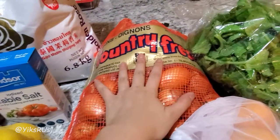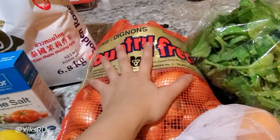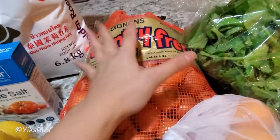I probably won't go through the entire bag. So usually what I do is I'll give some to my in-laws, or if my mom wants them, I'll give some to my mom. Just because it's such a great price, it's cheaper than if I just buy 3 pounds, because 3 pounds is about the same price, about $1.99. Sometimes I can get it for $1.29, but it's 10 pounds. Even if I only end up using half of it and giving half away, it's still a much better deal.